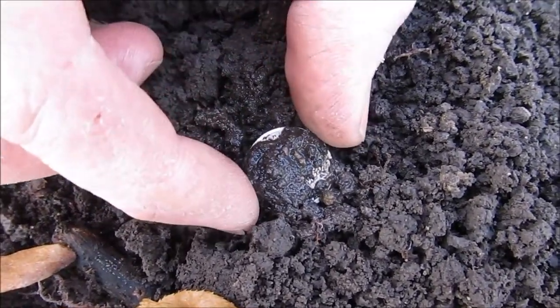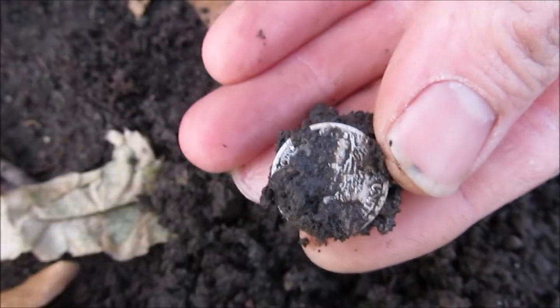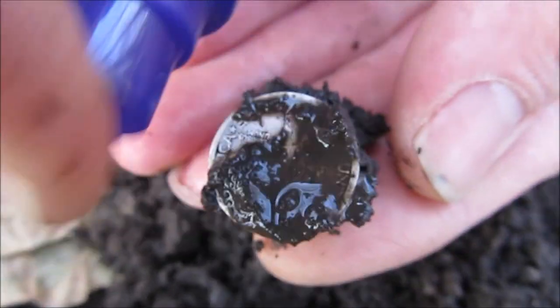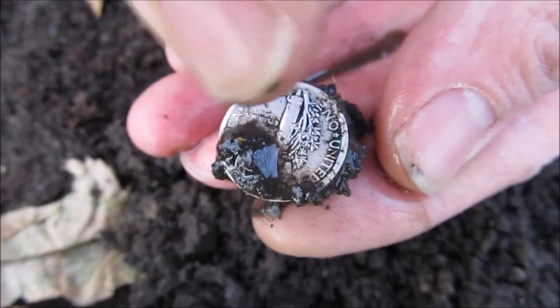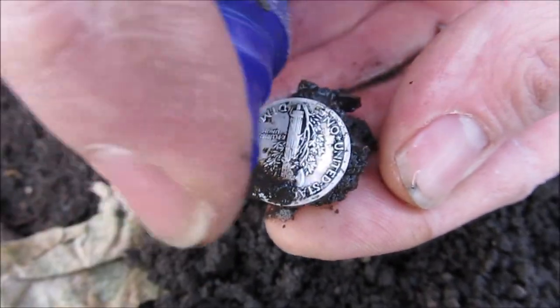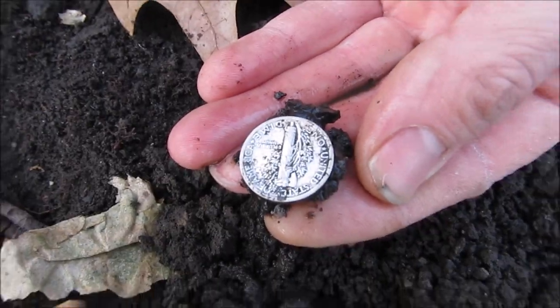I don't know if it's a nice barber or seated or something. Mercury dime. Nice. Take that. Don't see him. It was only at about 5 inches. Couldn't get any better.